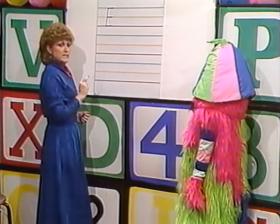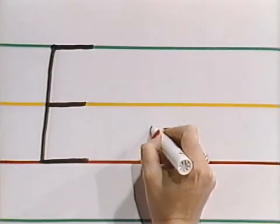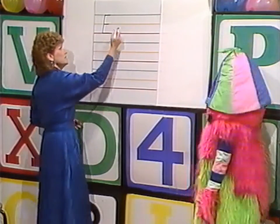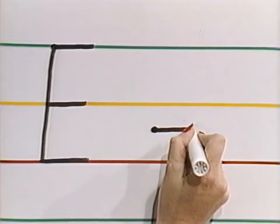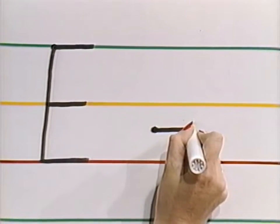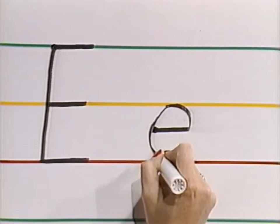E. What sound does E make? E. Eh. And the small letter E. Now, I tell you what, it's a little difficult. So watch me. Watch, Snoothy. Start on the dot, and you go straight across. That doesn't seem too hard, does it? But then you have to go up to the yellow line, around, and sit on the red.